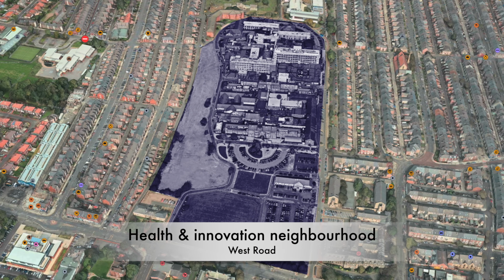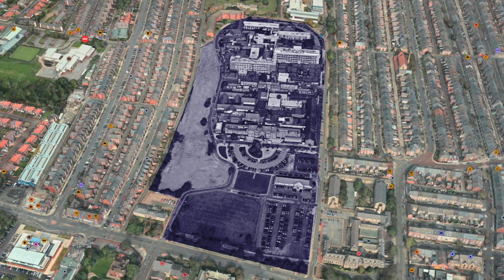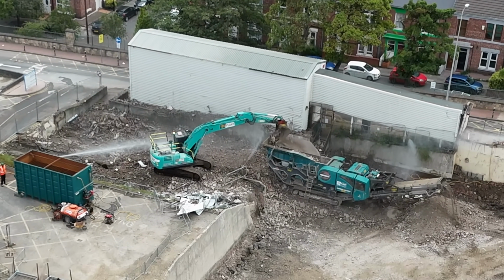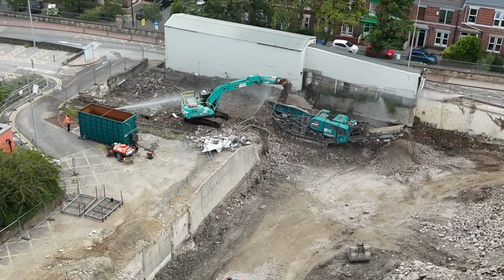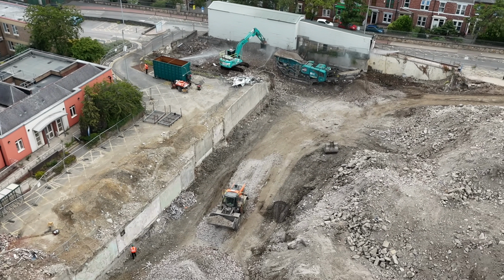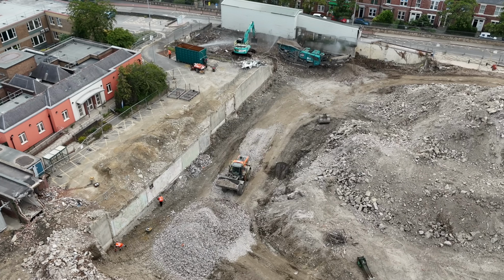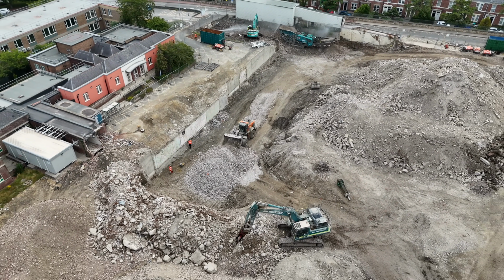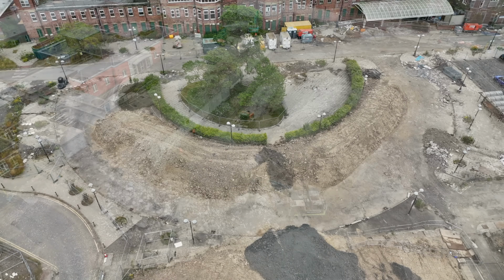Starting with a fresh update from the site of the former General Hospital, where the new Health and Innovation neighbourhood is going to be built. Over towards the back, the sorting of materials continues on site. Brick and concrete are being carefully separated, awaiting processing, while hybrid machinery, including a dumper truck, can be seen moving the crushed materials into organised piles.